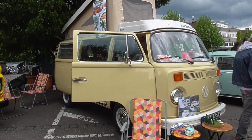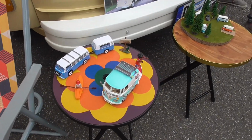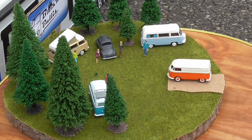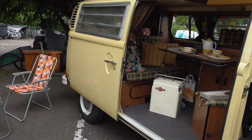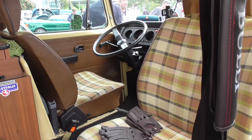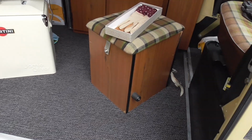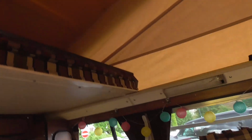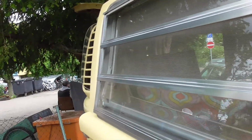Here, wonderful T2B. And here also amazing, some little model cars and a diorama with small T2 model cars, amazing. So here we can also take a nice look at the interior of this wonderful T2B high rooftop camper. Oh, that's looking so amazing, very nicely decorated. And here you can also see, oh, actually there is probably a bed, so you can just put the door away, you can fold it there, I guess, and then you can sleep there. Ah, interesting. Let's also take a look at the rear end.